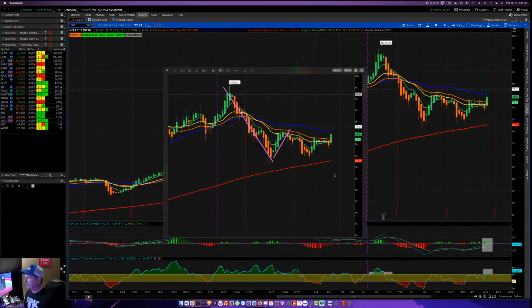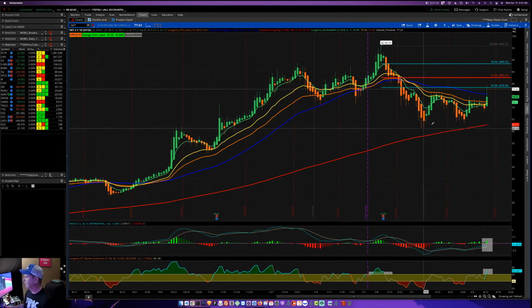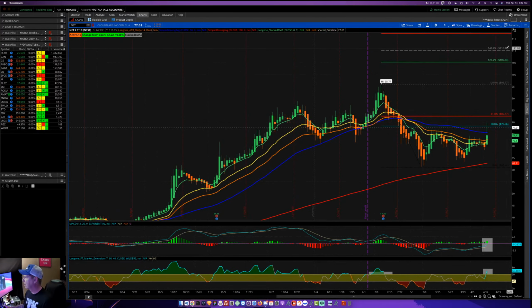So I love this pattern. I trade this pattern all the time. If I had to trade one pattern, this would be it. So we've got the H pattern. I'm going to throw some fibs on there to get some price targets. Mouse is not working today for some reason. All right. On the daily, we've got a short-term price target of 82. Longer-term price target, which would be the break of the all-time high of 95. I would look to definitely get in for the run to 105.